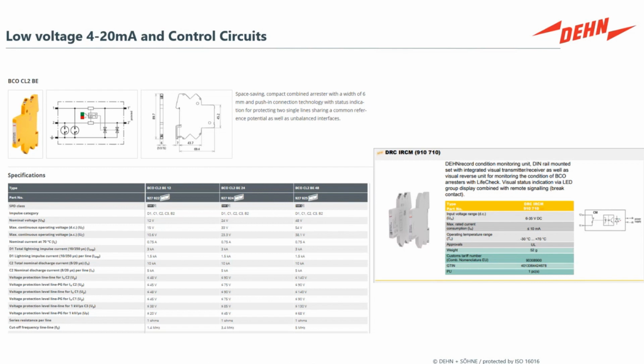You know what's failed. You know the surge protector has failed, or maybe not. You'll know the surge protector hasn't failed. If you have no indication of failure, but something else is broken, that gives you a level of troubleshooting before you even deploy out to start to try to do repairs at a site.